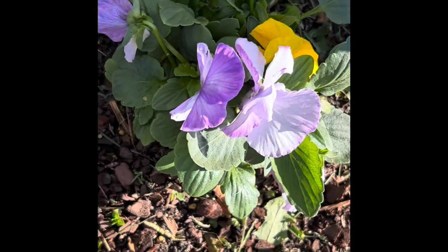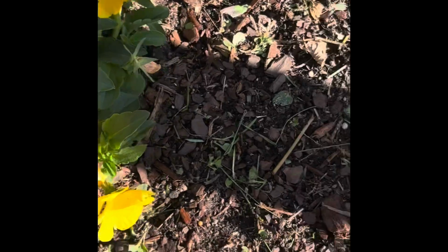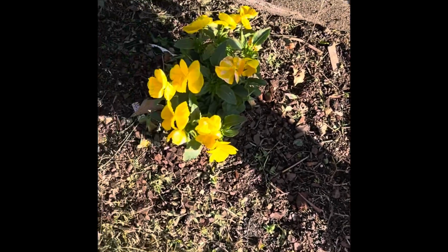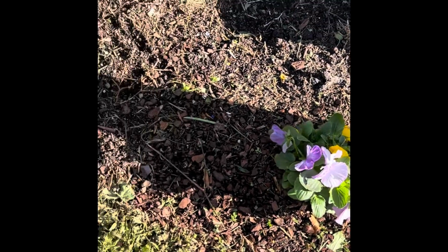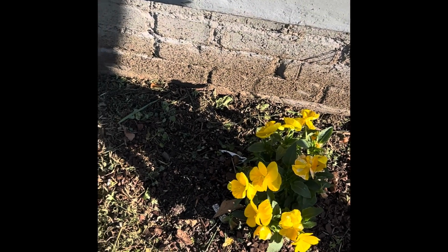Isn't that cute? I'll get probably red bricks or a little wooden gate thing put around both of the flower beds on both sides of my steps leading up to the house. Y'all get the red mulch. I'm gonna get the red mulch and I'm thinking the red bricks. There you go. Red bricks or red wood.